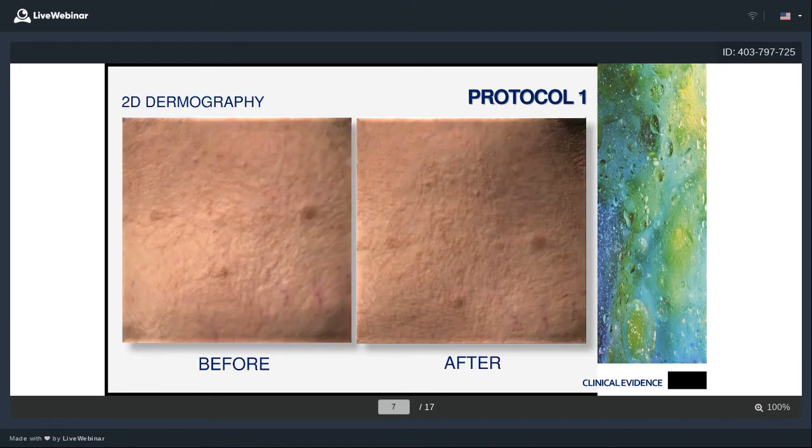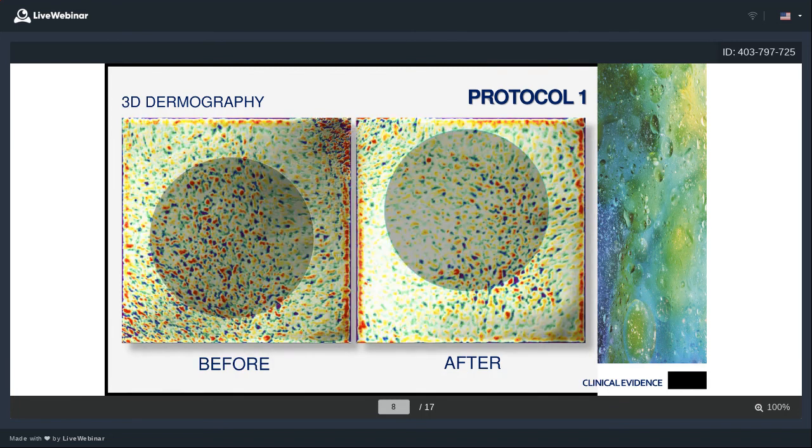As you can see clearly here, it's 2D demography, which shows the improvement in the skin after 2 sessions. But, you know, we all use picture evidence, but picture evidence or the naked eye will not always be able to show the real improvement in the skin. Therefore, Antera 3D can show you really clear improvement on the skin. So you can have clear vision of the 3D demography on the same area. And that's before and after pictures.